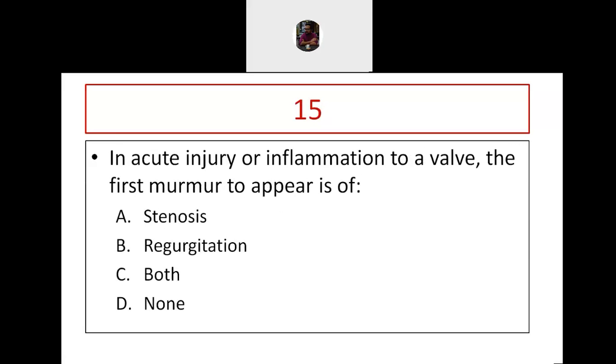In acute injury or inflammation to the valve, what is the first murmur to appear? I did not explain this answer, but let's see if you can answer this. Okay, I'll explain this answer. Yes, the answer is B, regurgitation. The reason is when inflammation occurs, one of the signs of inflammation is swelling. The valves become swollen and edematous. As the valve becomes heavy due to gravity, it falls apart and cannot close. So the earliest manifestation is failure of the valve to close, and this causes regurgitation of blood.